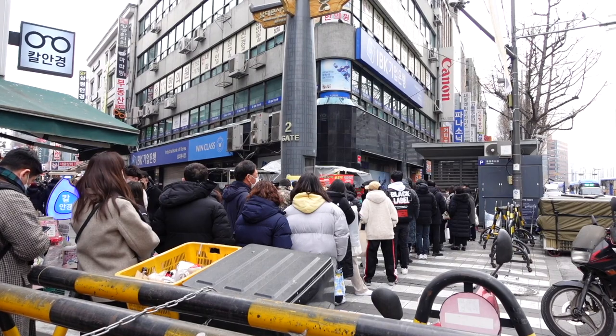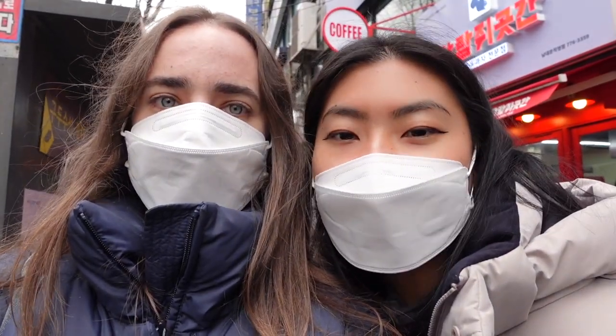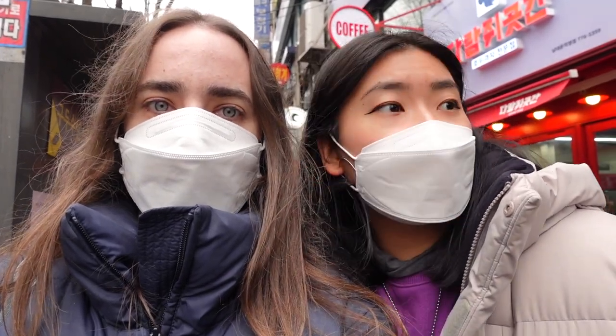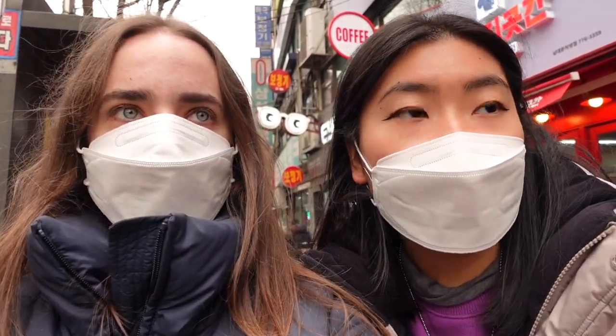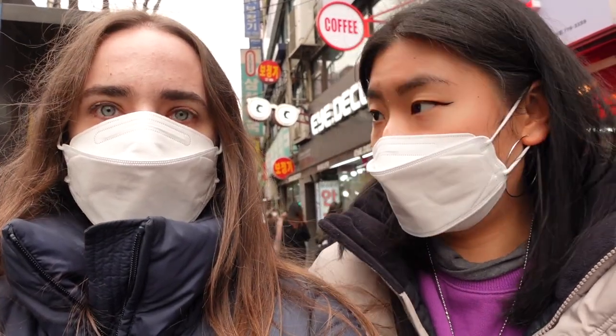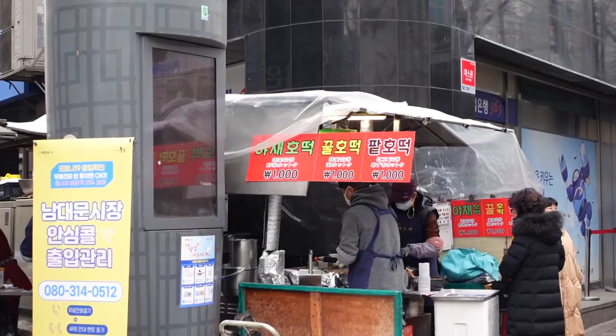Guys, this is the line to get Hotteok. Of course we are in line for the Hotteok, and they have three types. They have the vegetable one, honey one, and red bean one. And I've never had a red bean Hotteok. Me neither. So maybe we should get the red bean and the honey one. Okay. I had the veggies one before. Okay, that's what we're gonna get.